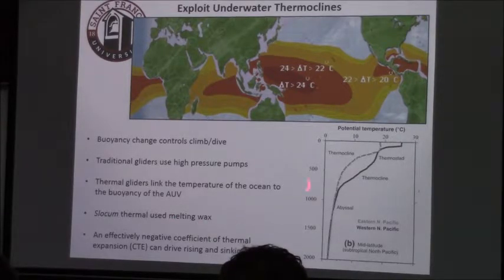So we talked about how buoyancy change controls climb and glide, how the traditional gliders use these high pressure pumps. In this case, when people are looking at thermal gliders, they link to the temperature of the ocean to modify the buoyancy of the autonomous underwater vehicle. And the Slocum glider was the first one to do it.